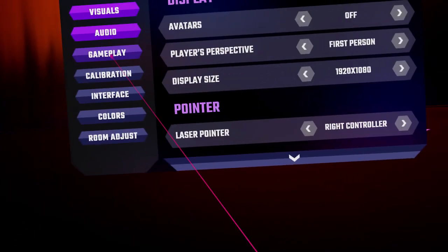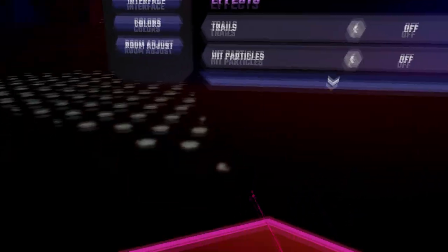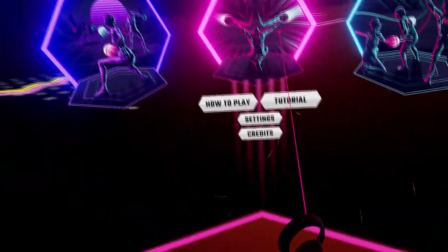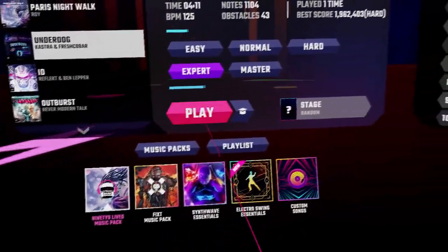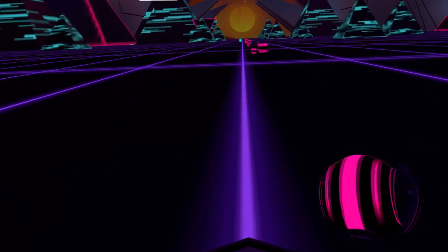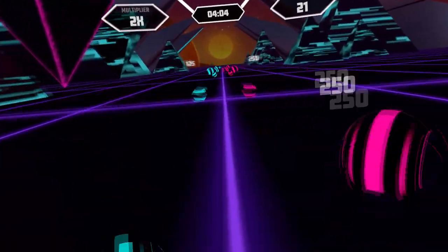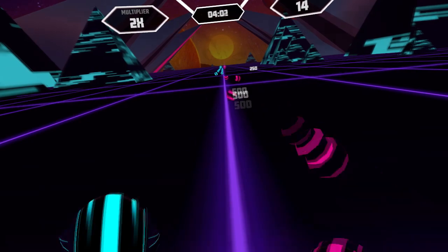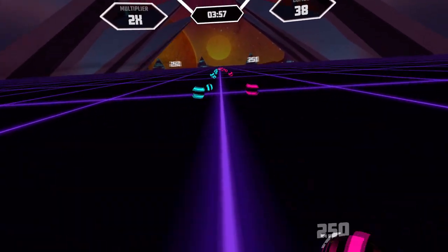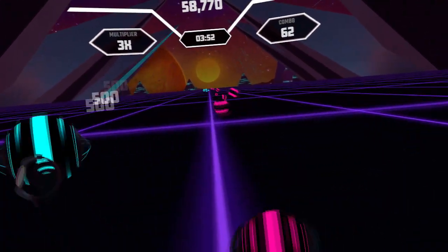And I actually bought this game a few months ago on a Steam sale for $13, and it was an absolutely great deal. Synth Riders is actually one of my favorite VR games, and I've said this before, but the VR music rhythm game category is absolutely one of the strongest categories in VR. There's so many really good games in this category, such as Beat Saber, Audica, Audio Trip, and Synth Riders belongs in that top tier of VR music rhythm games.